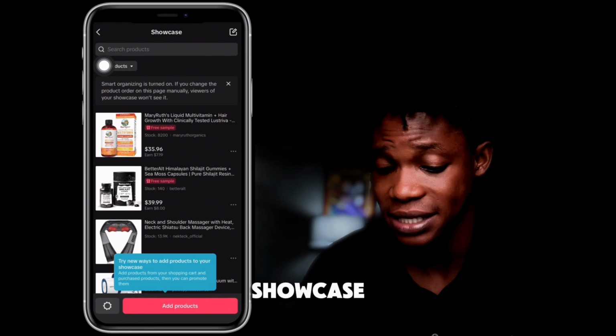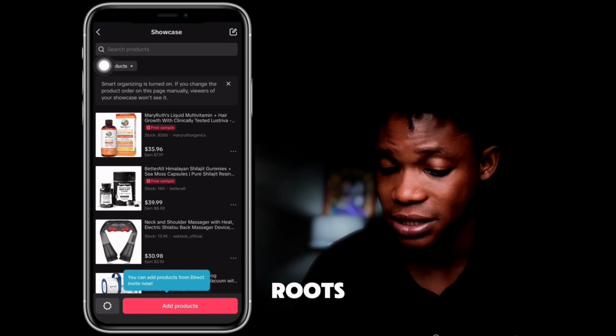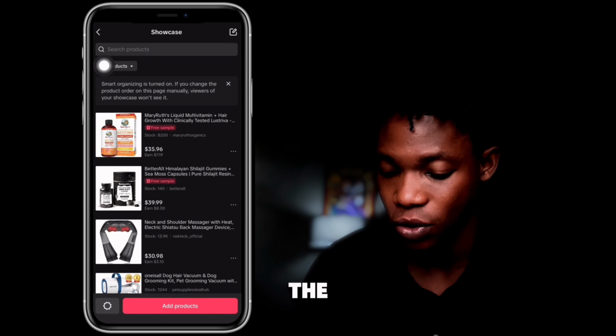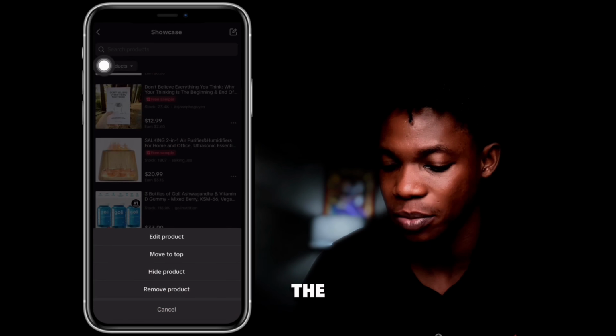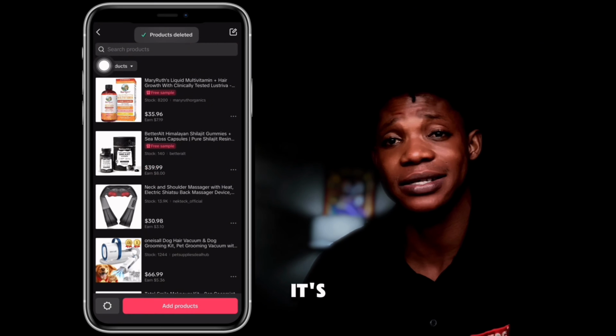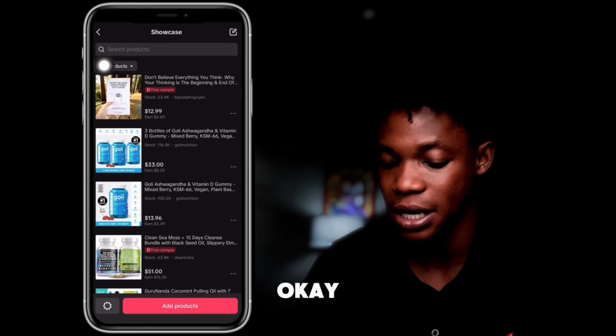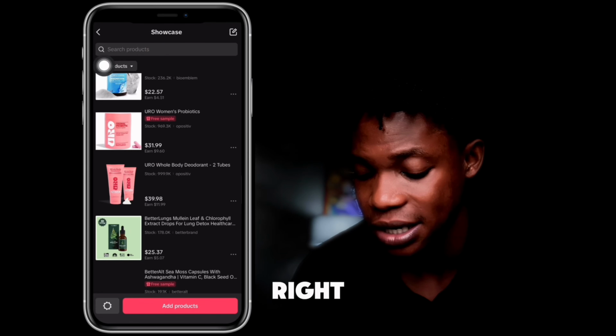This is my showcase. I've added a list of products. You can see that the Mary Ruth liquid multivitamin is here. The Goli Ashwagandha is also here. To remove a product, just simply click on the product and click on remove, and then you have to remove the product, and that is how it's done. It's very simple. Okay, there is a list of products you can add. You can add as many as you want right here.